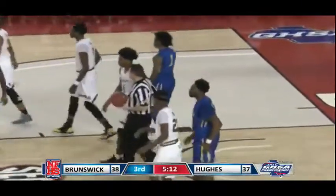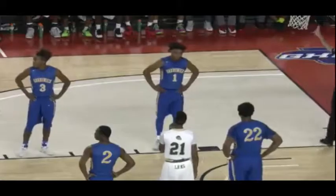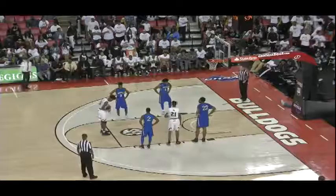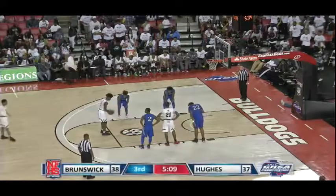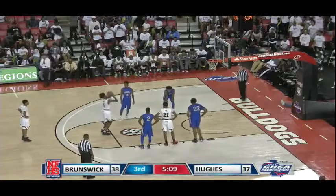Foul goes against Derek Lampkin, his second. How about Jackson at the other end? This is the play before with the drive and the dish for the two. Lampkin, the motor, getting it done inside. Cook, a Northeastern commit. 7 points in the first half. He's the head of the snake. That's what his head coach, Rory Welsh, describes him.